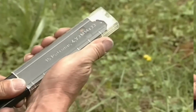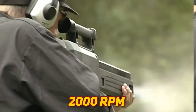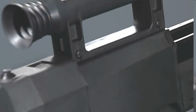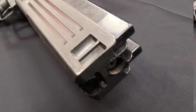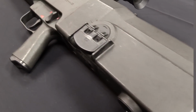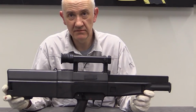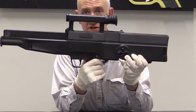By eliminating traditional casings, it achieves an impressive rate of fire, reaching up to 2,000 rounds per minute in a hyperburst mode. This complexity, however, restricts disassembly, requiring a qualified armorer for maintenance. The G11's precision and advanced engineering earned it the nickname Kraut Space Magic, but its combat deployment remains limited, with only 20 pieces in existence worldwide. Priced at $72,000, this collector's gem represents a unique chapter in firearms history.